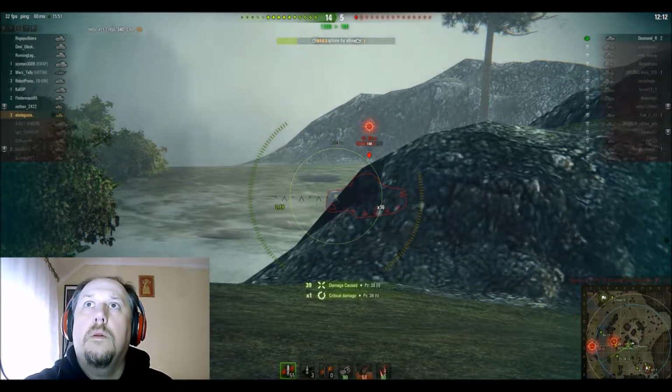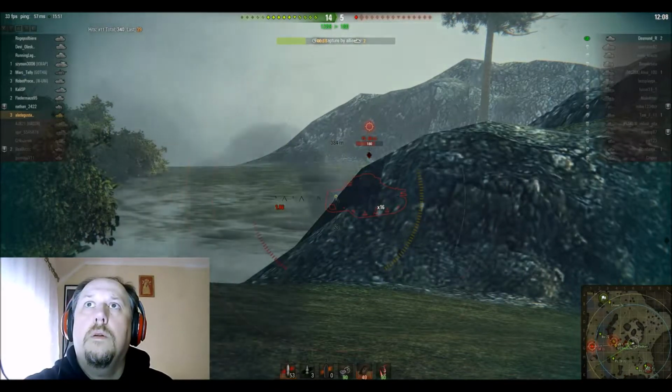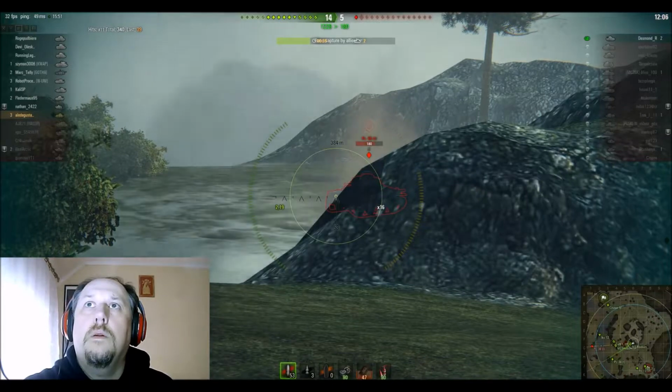Wirkungstreffer! Kritischer Treffer! Wir haben sie böse erwischt!